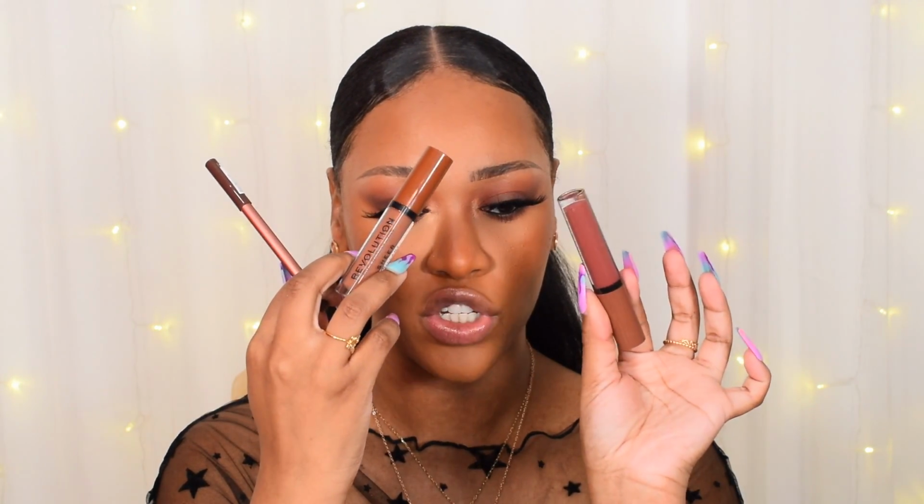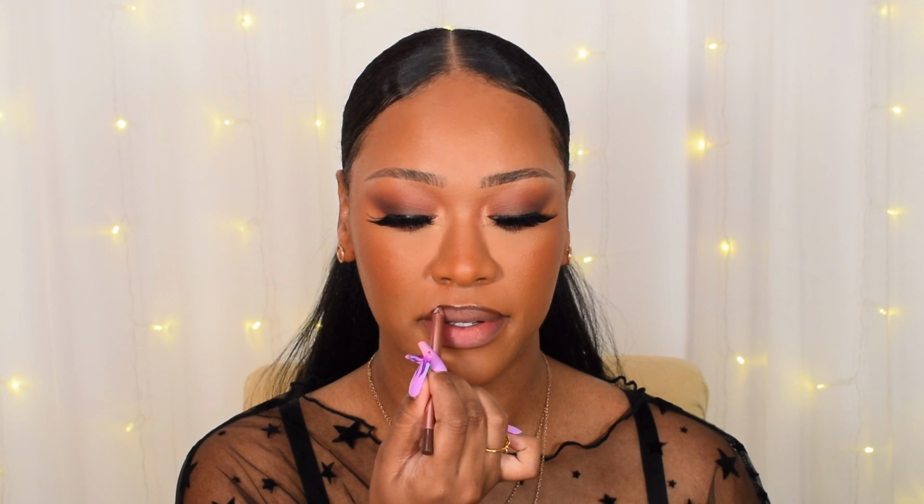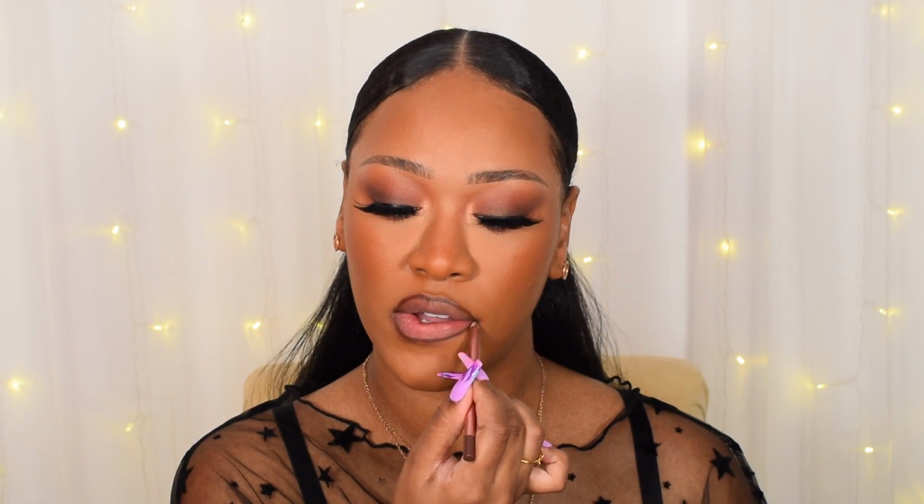So it comes with a lip liner and 2 lip glosses. I'm gonna be using Muse today, which is the lighter of the 2. I'm gonna start with the lip liner and just outline my lips. Kind of smush that in. Me and this word smush. And then taking the lip gloss, which is a perfect nude.